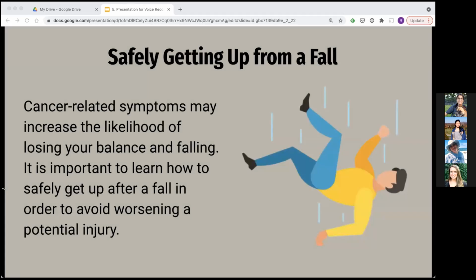We know there is a certain stigma around falls, and you may think that you aren't at an age where falls could be potentially dangerous. But if you are affected by cancer-related symptoms, there is a greater likelihood of losing your balance and falling. So it is important to learn how to safely get up after a fall in order to avoid worsening a potential injury.